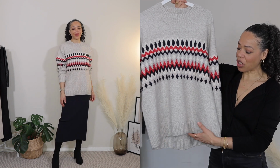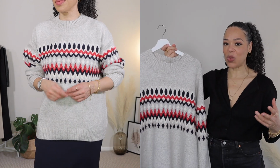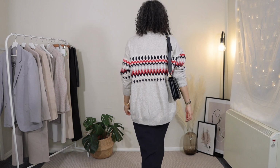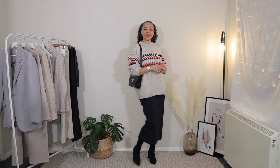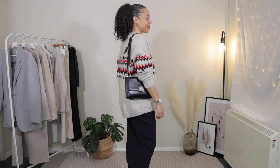I think this is a perfect jumper to have. It's a little bit shorter at the front and slightly longer at the back, and I styled it with a dress. Now, the dress that I have with this particular jumper on the cutaways is from Cause. It's a navy shade, and I feel like it came out so good.